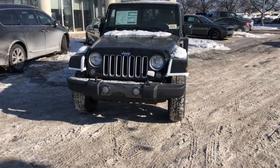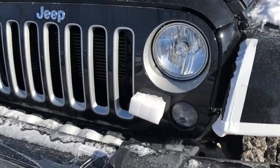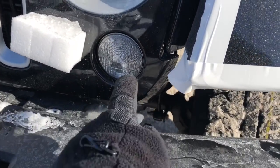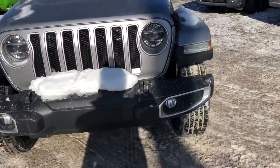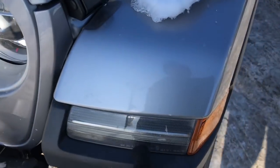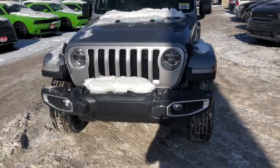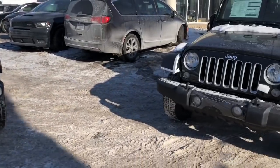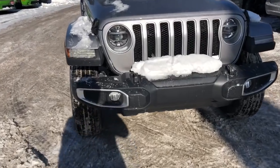So let's start off with the exterior differences first. As you can see, the turn signals are right here on the JK Wrangler, and over here there is no turn signal anymore. It's actually been integrated into the side fenders, which is how the old TJs used to be actually.